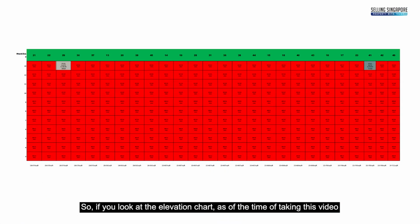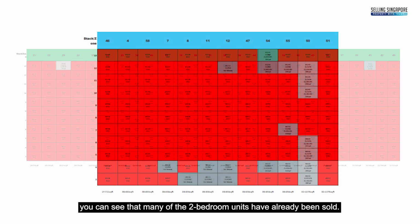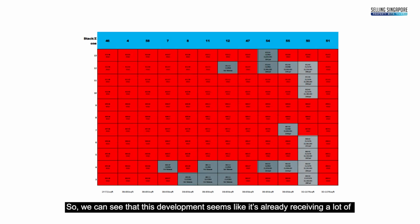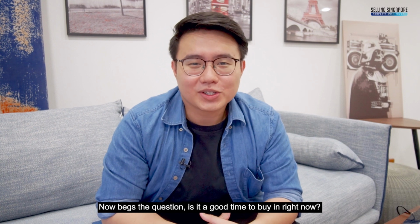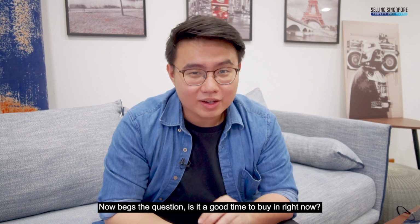So if you look at the elevation chart, as of the time of taking this video, you can see that many of the 2-bedroom units have already been sold. So we can see that this development seems like it's already receiving a lot of positive response from property investors who usually go for the smaller units. Now begs the question, is it a good time to buy in right now?